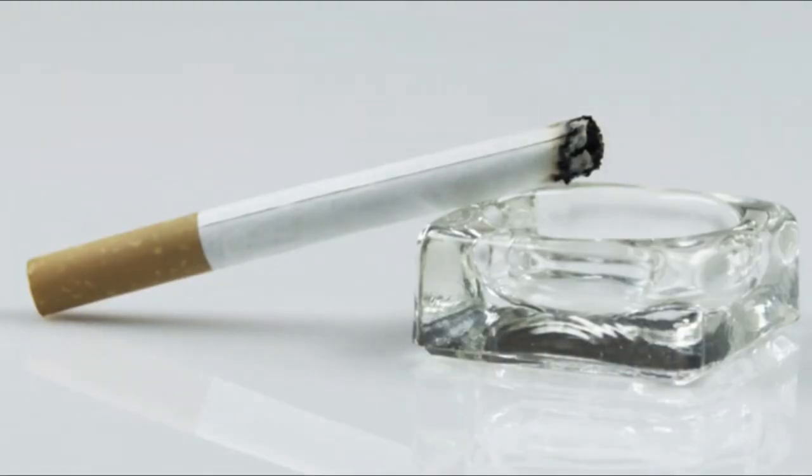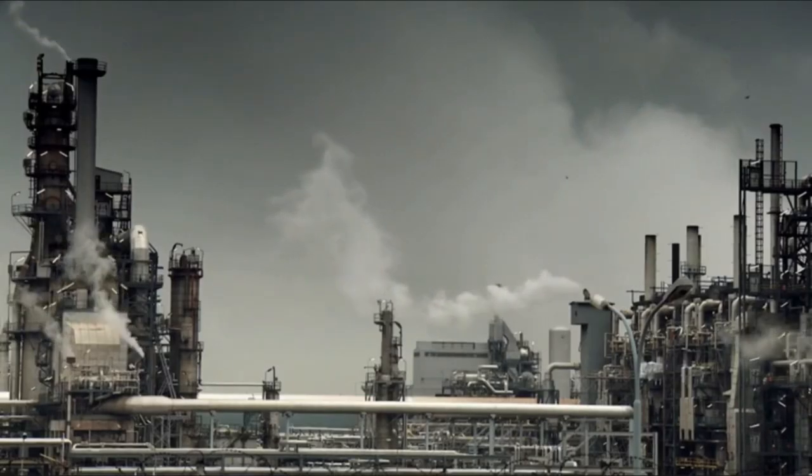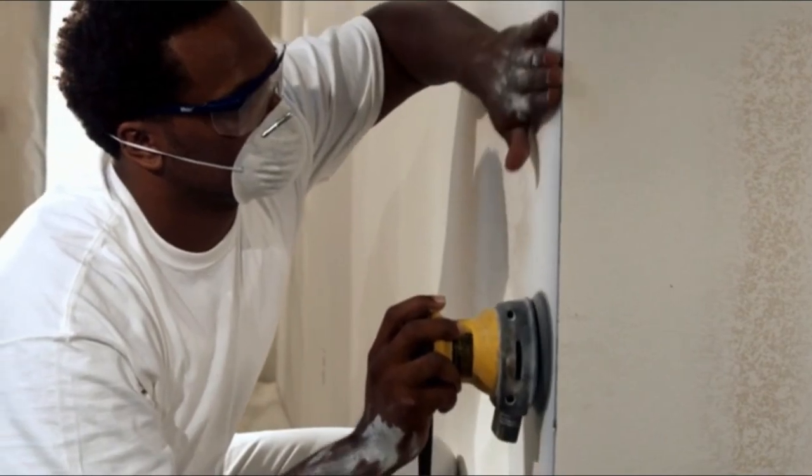Secondhand smoke is also harmful. This is smoke that comes from other people who are smoking. Avoid it. Besides smoke from tobacco and street drugs, you should also avoid air pollution, fumes, and dust.